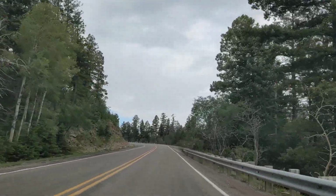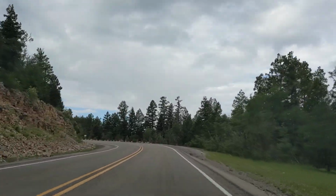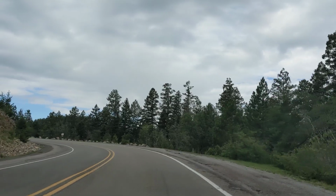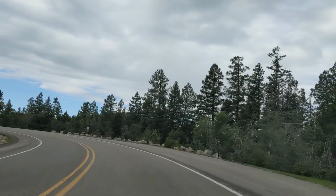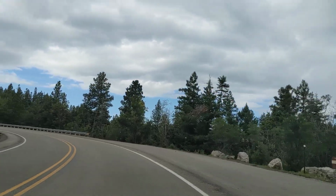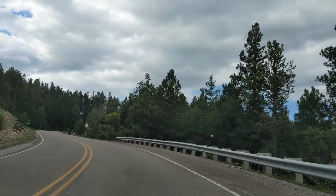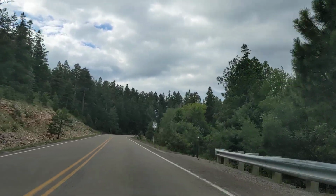But this is so beautiful, man. I just dig the crap out of this. I would turn the camera off to the right a little bit, but it's better if I just leave it in the center so you can kind of see what's going on both sides of the road, because we're going to be going around these curves all the way. It says Nelson Canyon Trailhead ahead, and the speed limit's 30, which is fine with me.